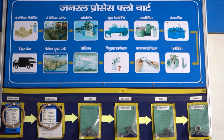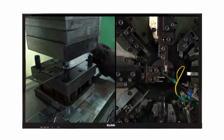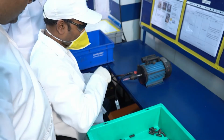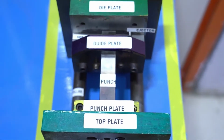Sixth section is the process dojo. In this, process flow, work instructions, press and coiling machines, elements, and their working procedure are demonstrated through virtual learning. Apart from this, hands-on training is given to operators for the shop floor manual processes like chamfering, and press die working is explained through a proto model.